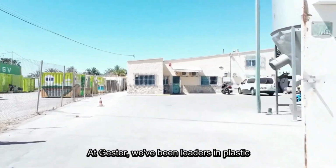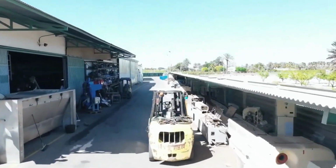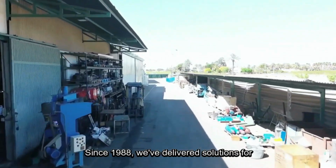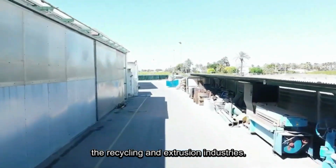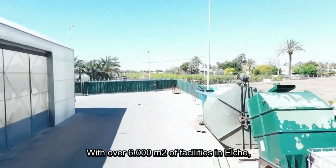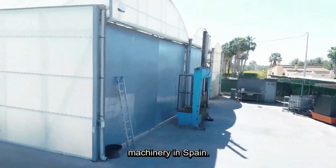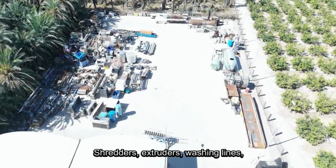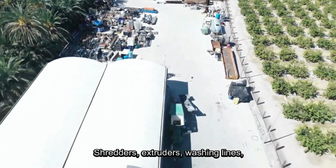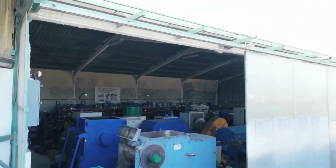At GESTER, we've been leaders in plastic machinery for over 35 years. Since 1988, we've delivered solutions for the recycling and extrusion industries. With over 6,000 square meters of facilities in Elche, we offer the largest stock of used machinery in Spain: shredders, extruders, washing lines, granulators, guillotines, blade grinders, and more.